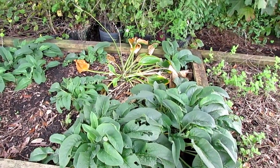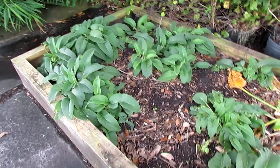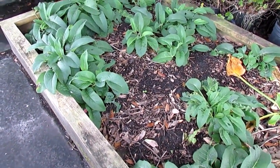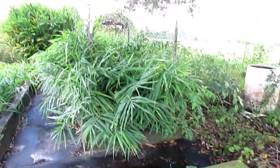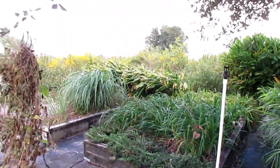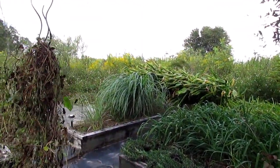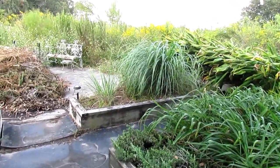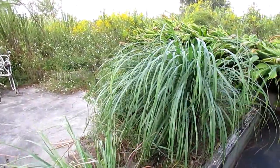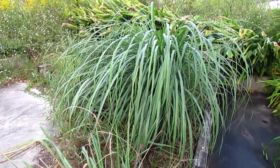The comfrey is recovering from the attack of the chickens. I think they killed one section, so I'll have to transplant some new ones into there. The ginger is still thick and lush, as is the turmeric also. The lemongrass looks like it could be used for some nice cups of warm tea, or maybe some cold tea this time of the year. But it's in its full glory there.